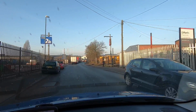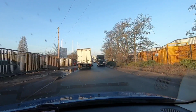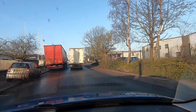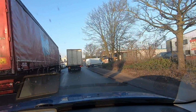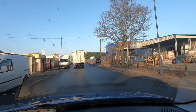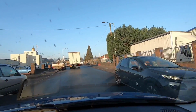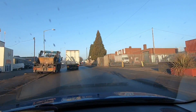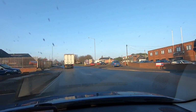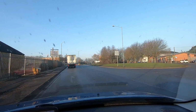What you can see is it's an industrial estate, so there's lots of lorries. You may need to give way quite early on to oncoming traffic. You may need to find your way through, such as there. As we come along this road, yes, weaving around, there you go. You can see the traffic lights at the top of the hill, and we'll be turning left at the traffic lights there. So we're turning left.